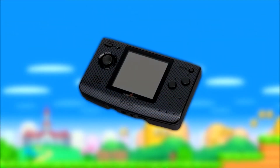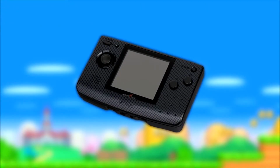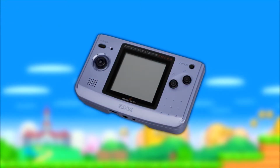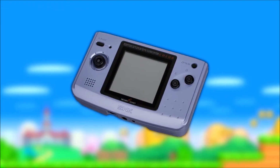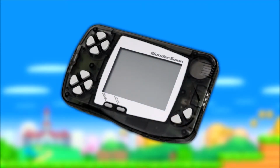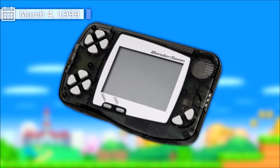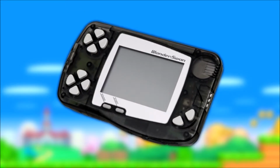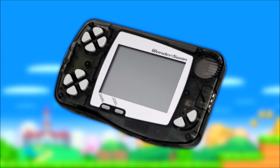The Neo Geo Pocket had a lifespan of 1 year, which shows how little it sold. It has 10 games. The Neo Geo Pocket Color was a little bit more successful, having 82 games and lasting 2 years, but the damage was already done. Bandai decided to step into the ring with the WonderSwan in 1999 for $40. Being even cheaper than the Game Boy, you'd think it sold well, but no. 3 million is more than some consoles on this list, but no.